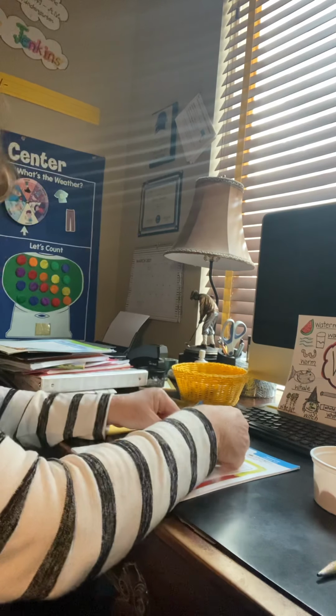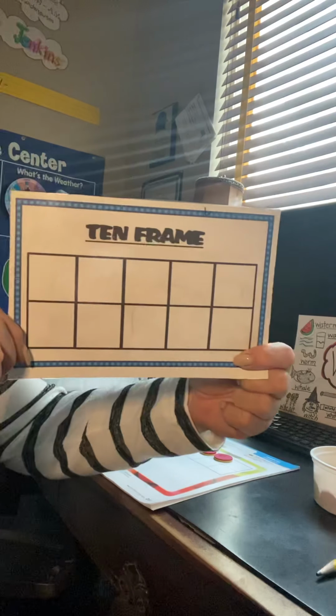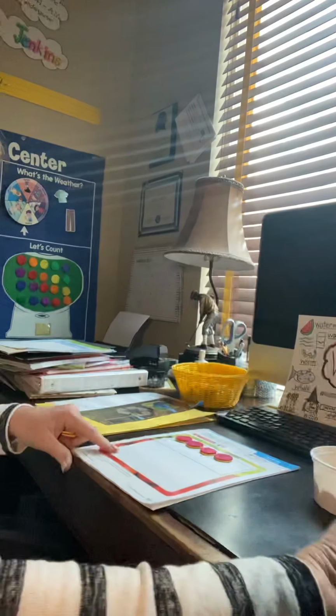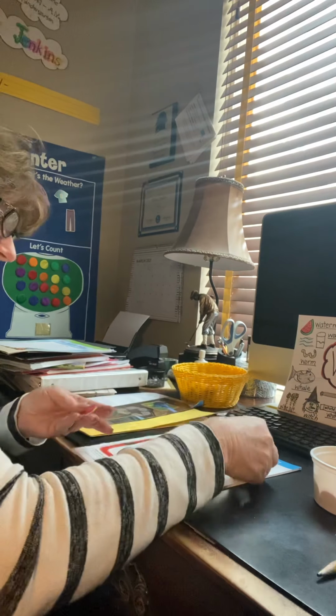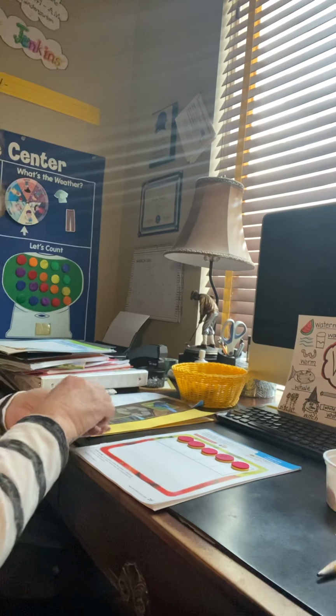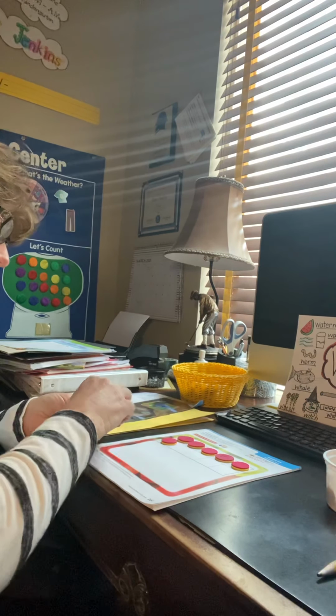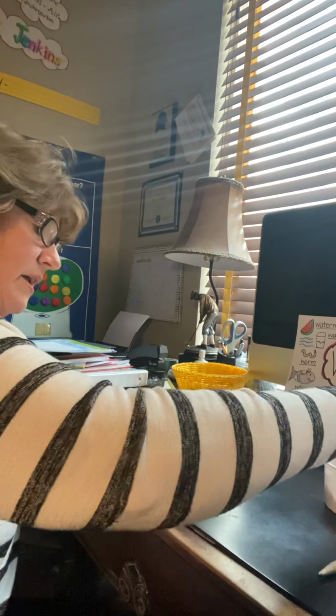So let's count. 1, 2, 3. Remember the 10 frame? Look, I got this 10 frame out and then I realized I didn't even have to use it because they're giving us a 10 frame right here. 1, 2, 3, 4, 5 on the top. We'll put 5 on the bottom. I'm just going to make them all red. Okay, so 5 and 1 is 6, 7, 8, 9, 10.